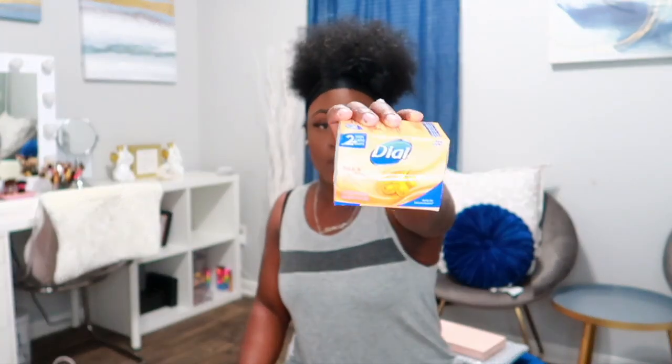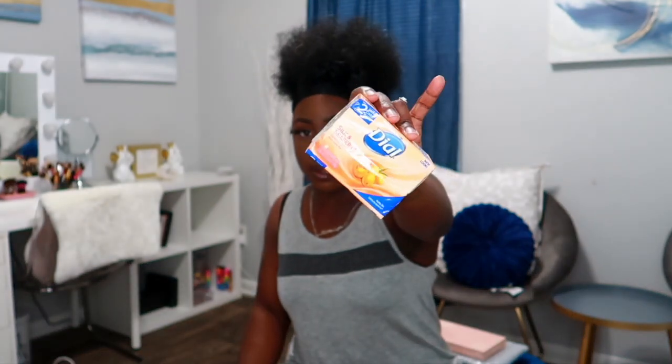The first thing I got was this Dial Silk and Sea Berry Gentle Cleansing Skin Soap Bar. I love the way the body wash smells, so I went ahead and picked this up. It just has a clean, fresh scent.